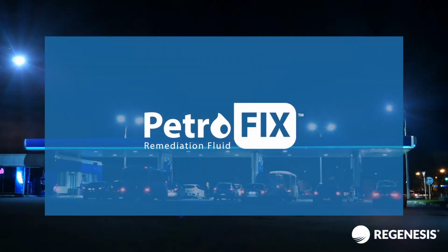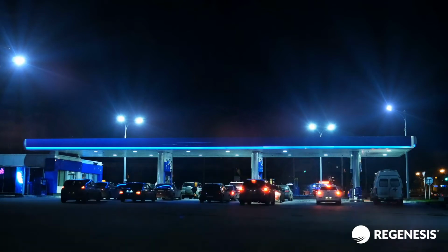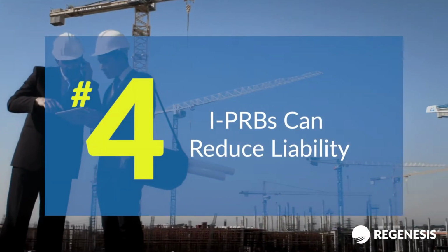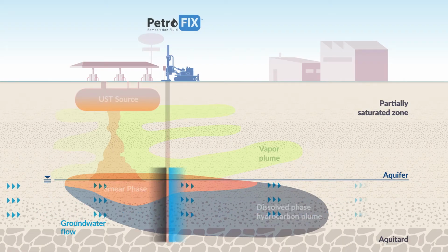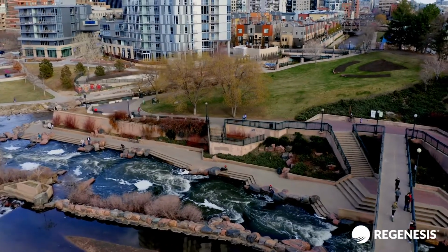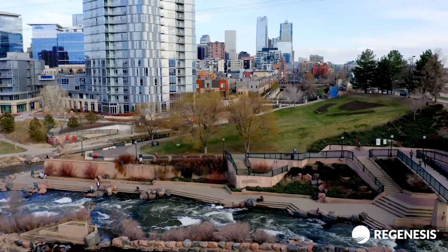Petrofix has also been installed at gas station sites as an I-PRB to rapidly remove hydrocarbons to meet targets within days, and unlike previous approaches, has been able to sustain these reductions below detection limits. Number 4. I-PRBs can reduce liability. I-PRBs can be very useful to prevent off-site migration and prevent contaminants from reaching sensitive site receptors, either as part of a remedial plan to completely remove the source or by providing a cost-effective long-term solution for plume management.